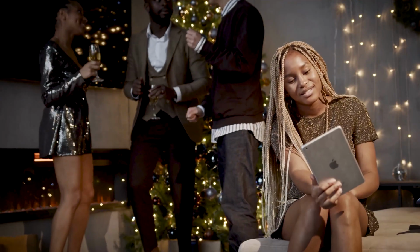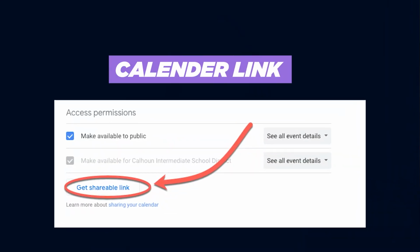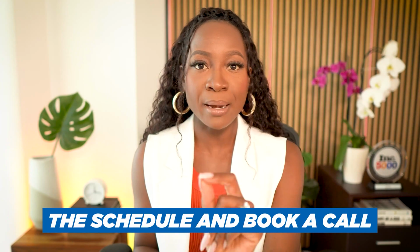You then want to have a very clear call to action. When you send somebody a message about your service, position it in a way where it's easy for them to say yes to take the next step. If you're inviting them to an event, make sure you include the link, the date, the time. How do they register? If you are scheduling them for a call, make sure you give them a direct calendar link so they can very quickly see the schedule and book a call. Make it effortless for your potential prospects to take action.